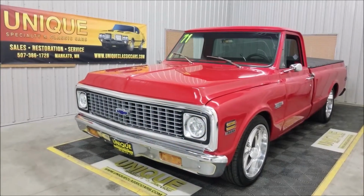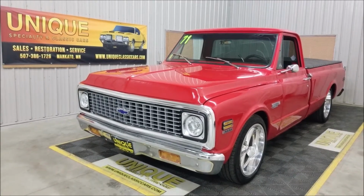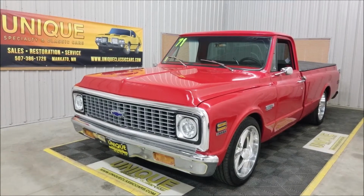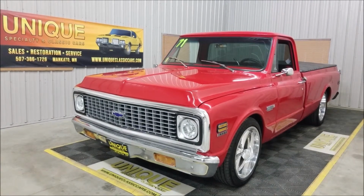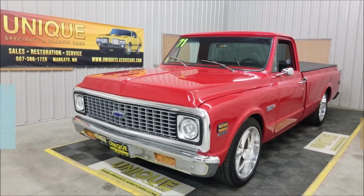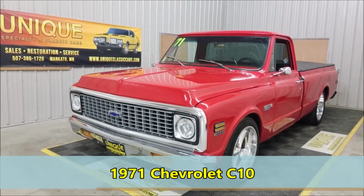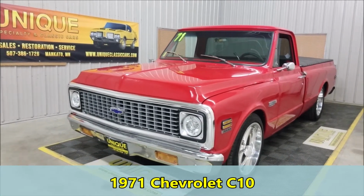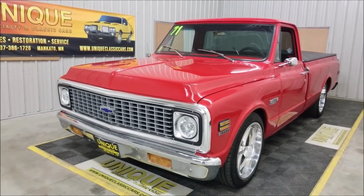If you watch our website at all, you know that trucks are extremely hot right now. We go through quite a few of these, especially the nice looking ones that are drivers. And that's what this one is. Nice driver quality, 1971 Chevrolet C10. A lot of good things going for this pickup.